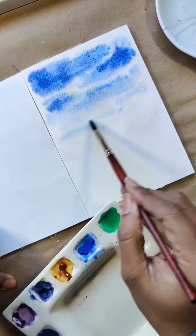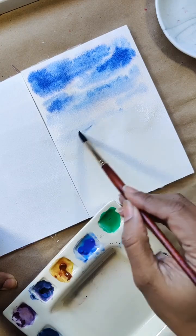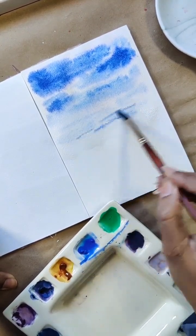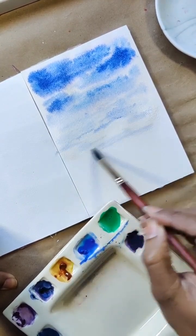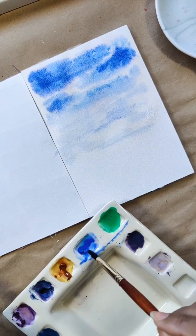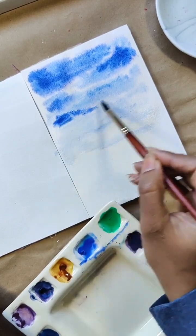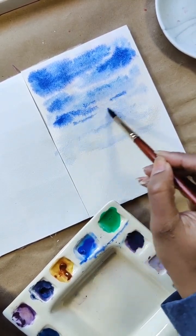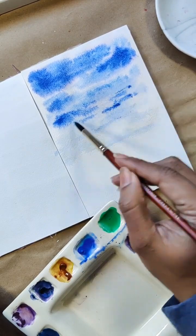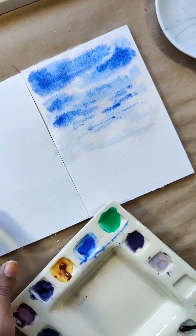And so let's get some of that yellow happening. Actually, before I get that yellow, I just want to add tiny amounts of the blue. And before it dries, just a little bit more on a thinner scale for perspective, right? Because those are thicker at the top and you want thinner looking lines as you go lower. So leave it that way.